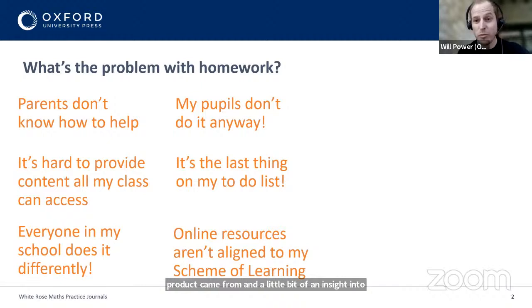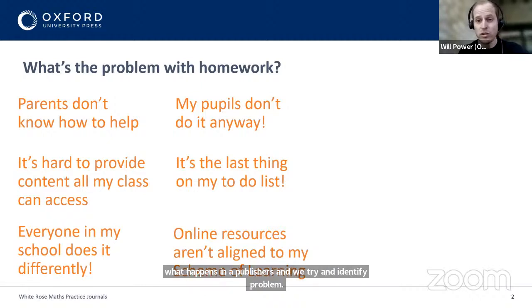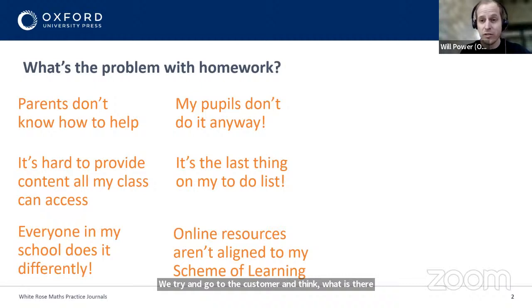We try and identify a problem. We try and go to the customer and think, what is there in what you do that is not being served by your current products? What is a problem that's pervasive that we think we can help with? And we started with thinking about homework.